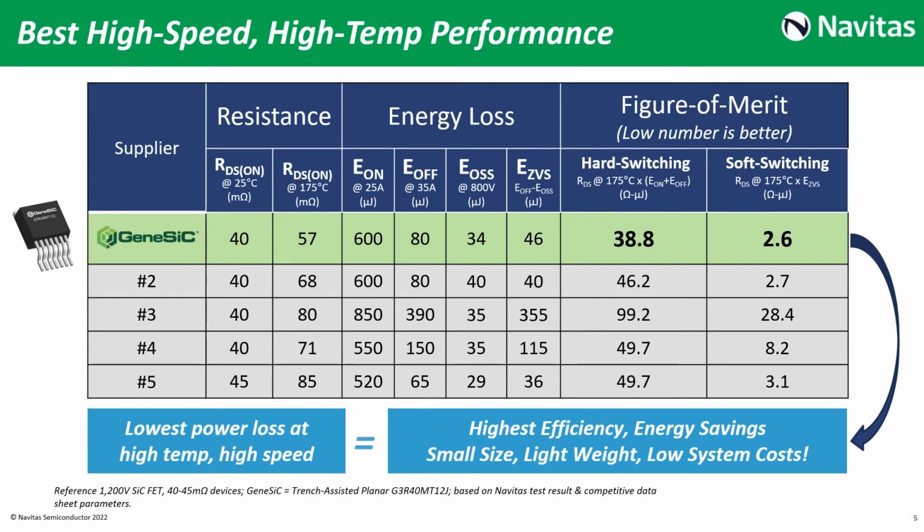Also the energy losses. We're looking at hard switching versus soft switching, and we're trying to focus on those markets where switching at higher frequencies is key. On the figure of merit for hard switching, we're significantly better than the competition, and for soft switching, we're in line, if not just better. So the key message is that when you have lower power losses at higher temperature and higher speed, you get the higher efficiency and the energy savings which the customer requires. So this is targeted for real life applications.